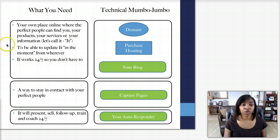So what you need to have in place is your own place online, the place where people can find you. Compare that to a brick and mortar business where you have a location, an address, a street corner that's yours, and that's where people come to find your products, talk to you, get your expertise, maybe for you to perform a service for them. So we need to think about that online. You need your own place.